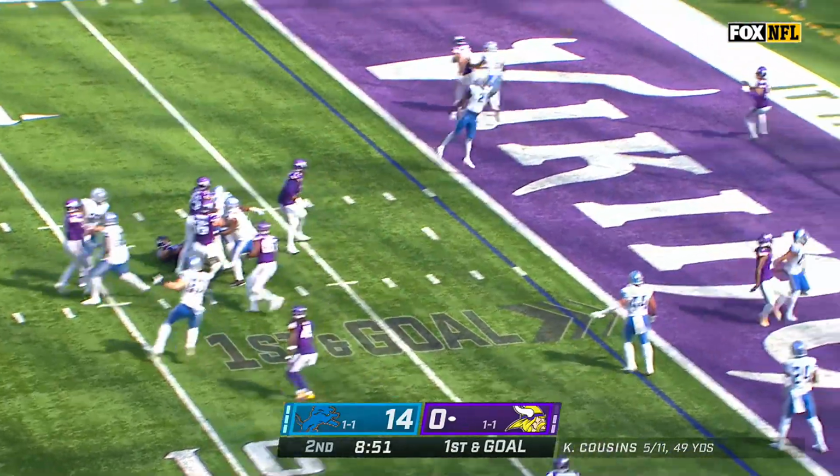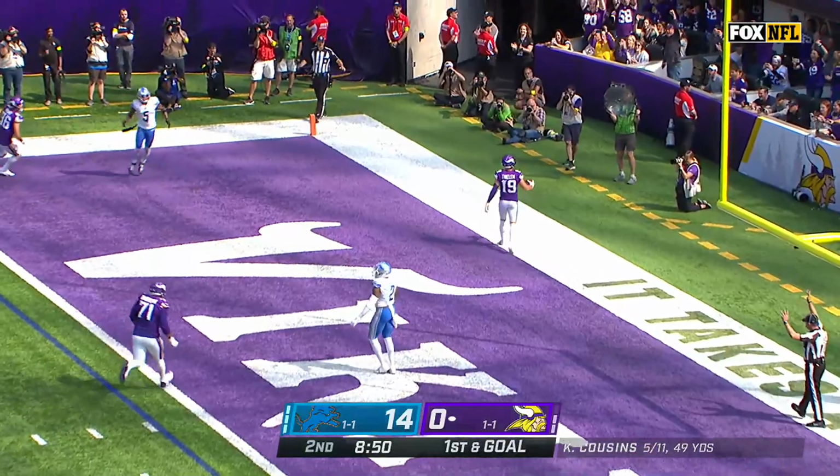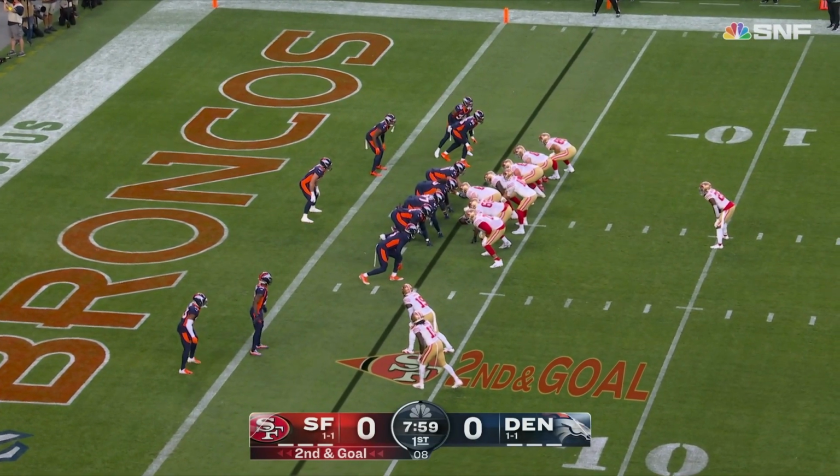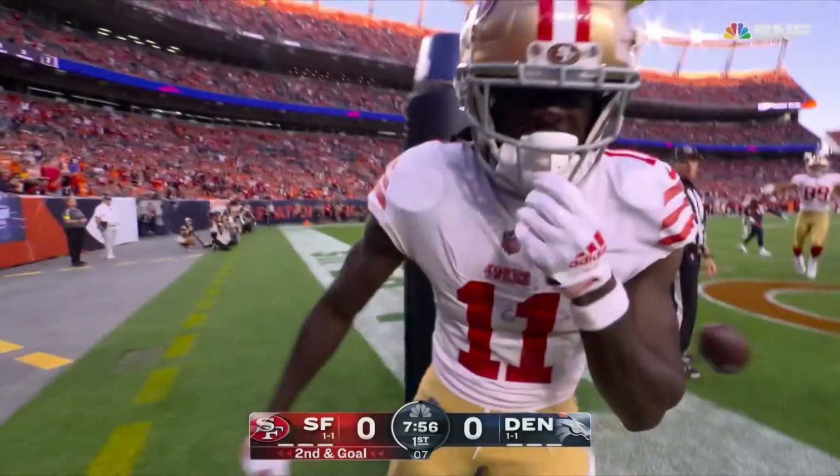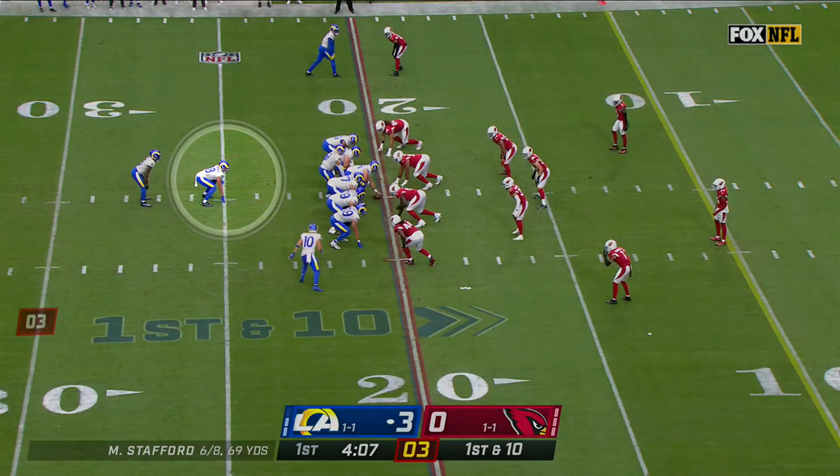Cousins fakes the toss, and back to the end zone, wide open. There he is. Difficult to stop in the backfield or as a receiver. The throw to Ayuk inside, touchdown. Samuel. There he is again.